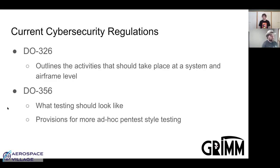So there are some current cybersecurity documents out there, DO-326, which outlines the activities that should take place at a system and airframe levels. These are the type of security activities that you should do if you're developing either a system for an airplane or developing the entire airplane. These are the various testing activities and testing documents that you should create and how to create them.